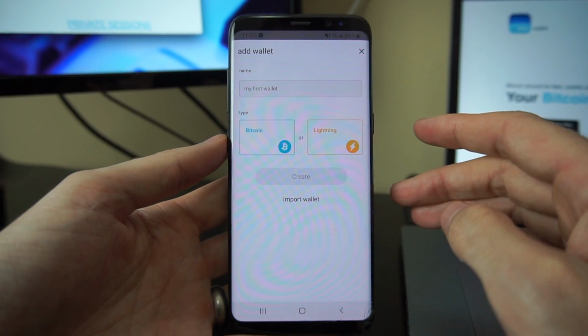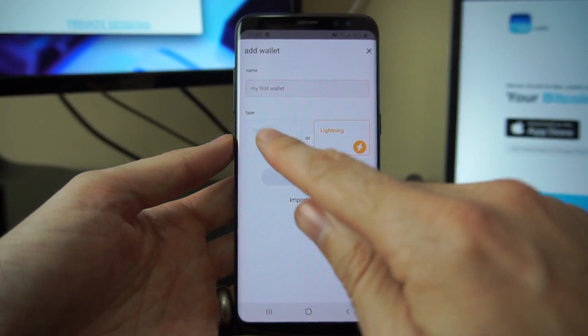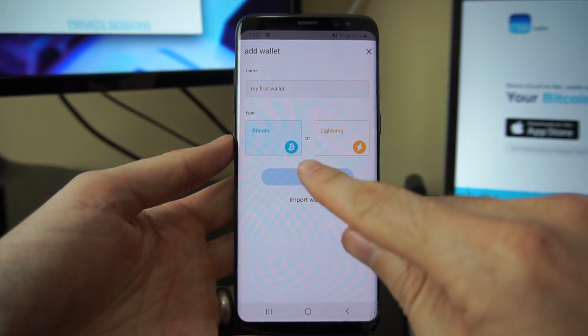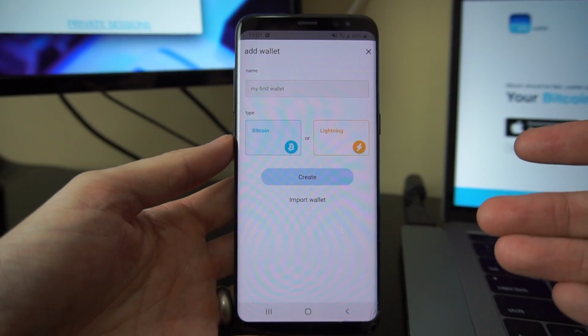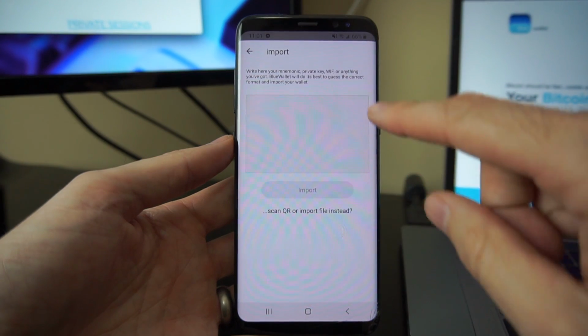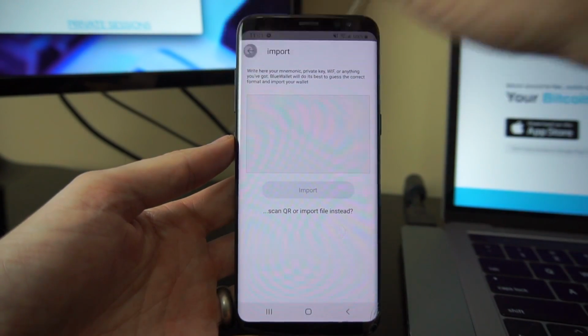You're presented with the option between Bitcoin and Lightning, and we're going to start with Bitcoin. If you like, you can name it, but I'm just going to leave it as my first wallet for now. I'm going to hit create. Now it should be noted you can also import a wallet. So if you had an old wallet that you'd like to add in here, you would hit that, and you're going to have a phrase of words that you're going to input to recover it.